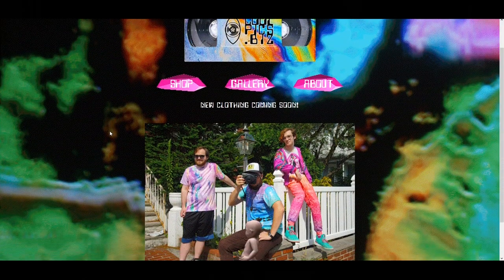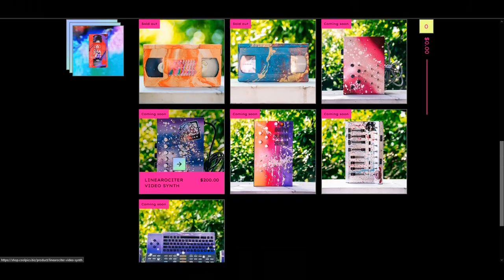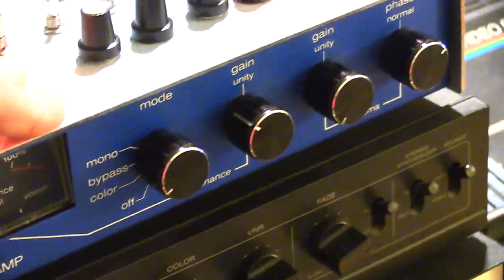One of my favorite yet lesser known circuit bending artists is CoolPix.biz, which is actually an art collective founded in 2012 in Massachusetts. And I also happen to have one of their devices. This is the Line Arositor. It's based off this Vidicraft proc amp, which is basically just a video circuit that boosts and enhances a video signal.